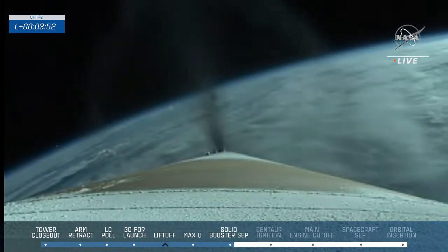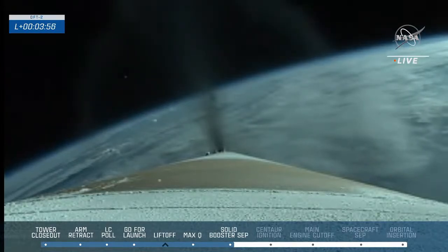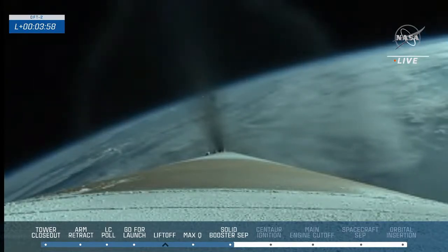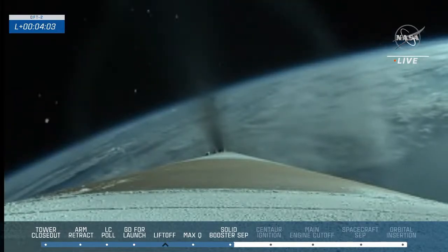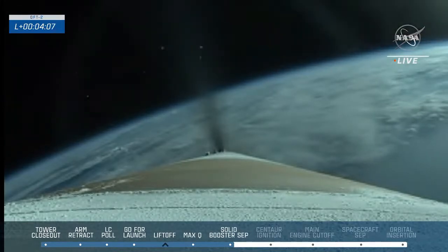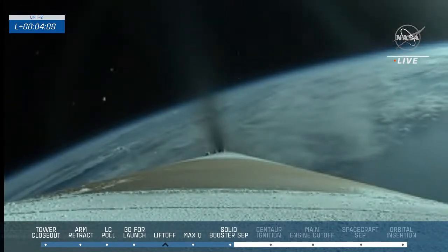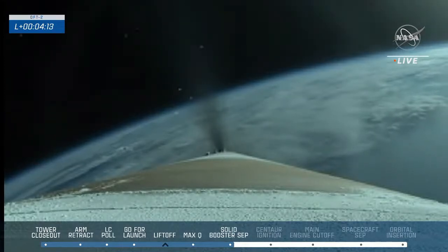Starliner flying off the east coast at this point at an altitude of 80 kilometers now, moving at a rate of 1,187 miles per hour. It's just passing North Carolina and Virginia off the northeastern seaboard. For those of you watching along the coastline, you might be able to see this launch.